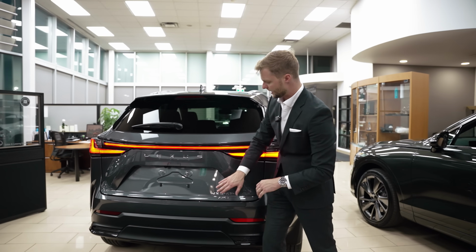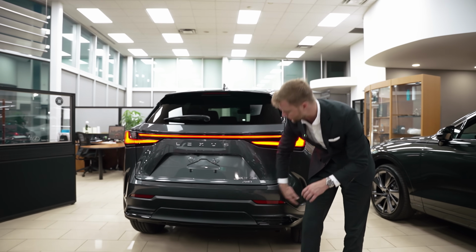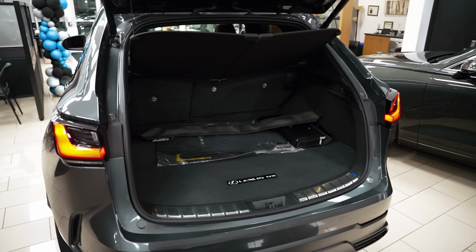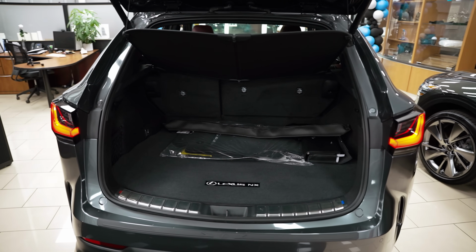We got our NX350h, which is what this one is. And then, you know, a little bit of piano black and a little bit of textured black towards the bottom. Opening it up, and it's a very quick open. Again, we have a very usable trunk space. So decent height, decent depth, decent width.